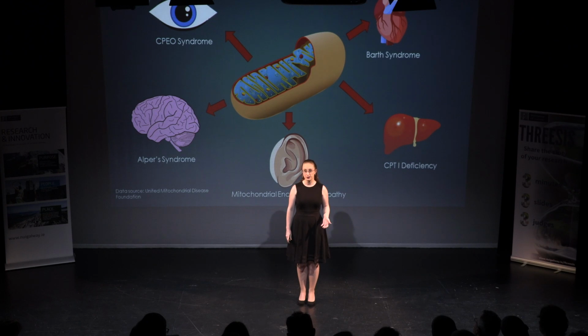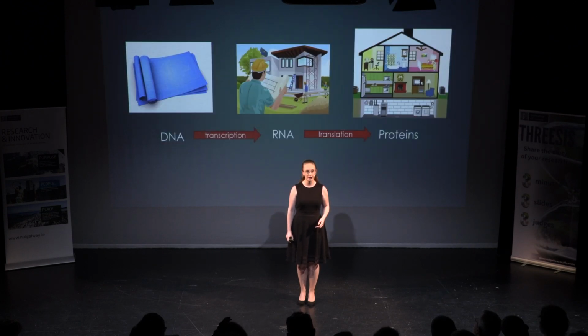As an undergraduate, I was part of a team interested in studying mitochondrial DNA transcription. Now, we can think of a cell as a house, composed of many different rooms with a variety of different purposes. The DNA, or the blueprints for this house, can be rather difficult and confusing to understand. So we need an interpreter of some kind, an architect. In this case, cells use RNA. This RNA tells us exactly what we need to build and where we're going to put it. How many bedrooms and bathrooms are we going to have, and where does the kitchen go?